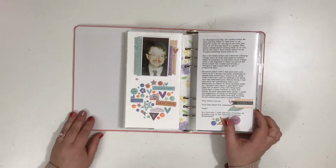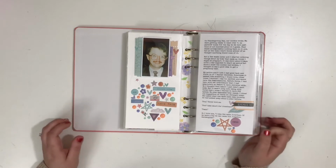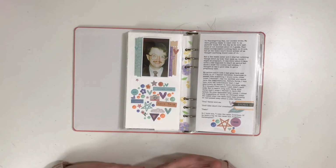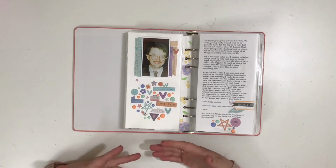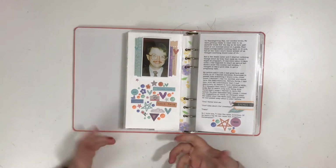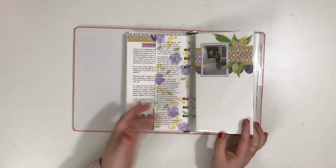And then this page was about how we picked out our son's name. Because of the nature of our relationship, we don't have a lot of pictures from our first year, I'd say, of us together. So I just included pictures from the first year together.